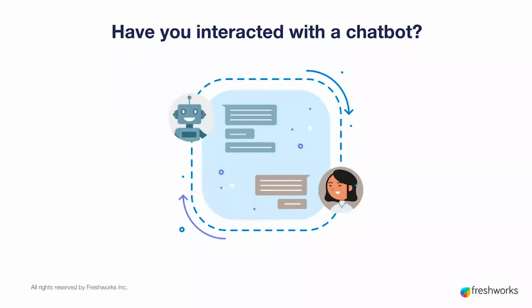Let me ask you a quick question. Have you interacted with a chatbot? I will quickly switch on a poll so that you can answer. Have you implemented chatbots? Have you interacted with a chatbot? You can use the voting options. I believe there's a lot of voting, and the voting is going to close in another 10 seconds. By the looks of it, a lot of us have implemented chatbots or are considering implementation in the near future as well.